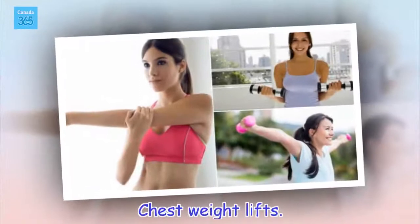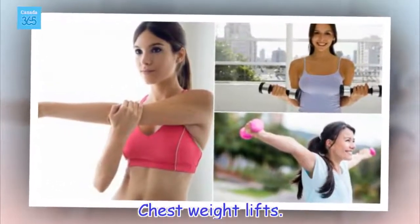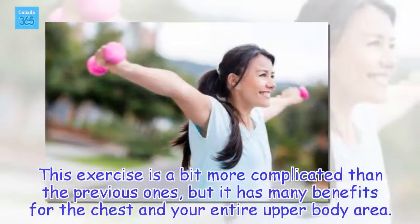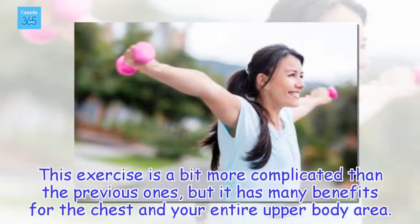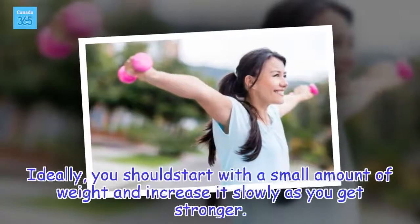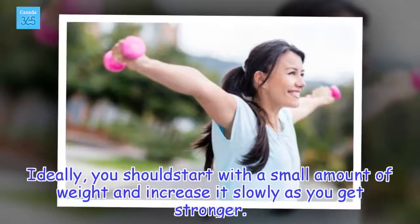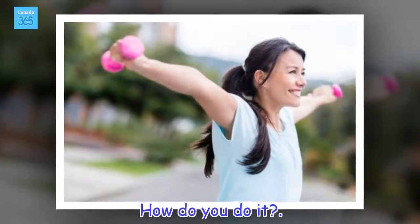Chest weight lifts. This exercise is a bit more complicated than the previous ones, but it has many benefits for the chest and your entire upper body area. Ideally, you should start with a small amount of weight and increase it slowly as you get stronger. How do you do it?